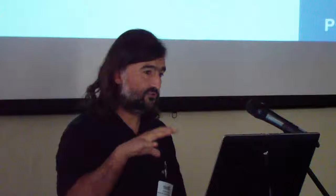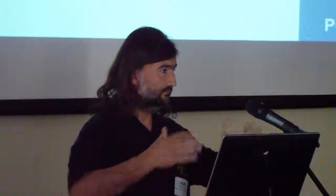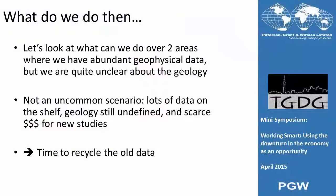So we're going to look at two areas in detail, and let's put all our tools together and see what we can do with this. This is pretty much the message we want to convey here: we have lots of data, we don't have that much money to acquire new data, but let's try to see what we can do with it.